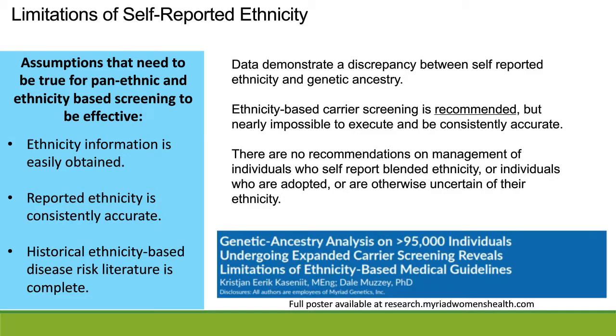So the data demonstrates a lot of discrepancy between self-reported ethnicity and genetic ethnicity. You all see the commercials all the time: I thought I was this and I was this, with 23andMe. Ethnicity-based carrier screening is recommended, but nearly impossible to execute and be consistently accurate. And there are no recommendations on the management of individuals who self-report blended ethnicity or individuals who are adopted or otherwise uncertain of their ethnicity, which we know more and more is the case.